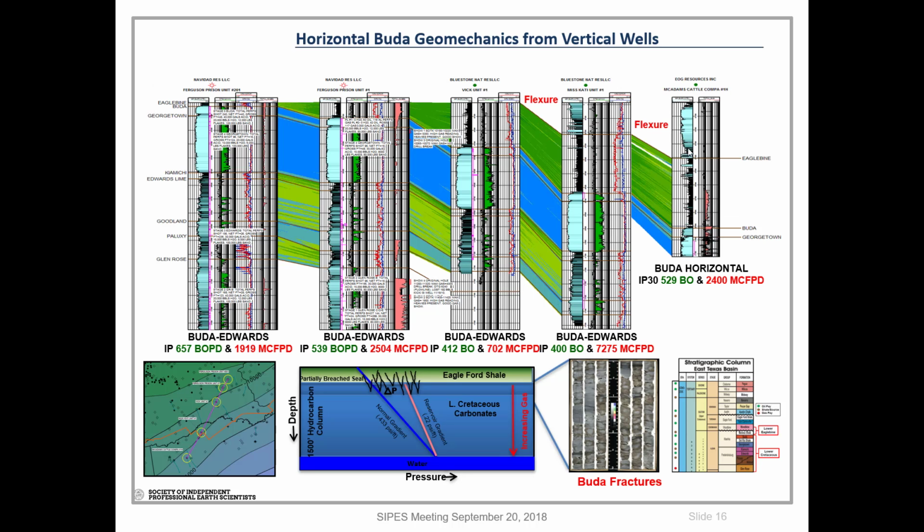So what we did, we took all the vertical wells, because there was a play going on out here to the north of us called the Buda Rose play. Again, combination of Buda and Glen Rose. A section all the way down. They went and got a Rule 7 from the Railroad Commission, which allowed them to commingle all of those different formations. Buda, the Georgetown, the Kiamichi, the Goodland, Edwards, all the way down Paluxy, all the way down to the Glen Rose.